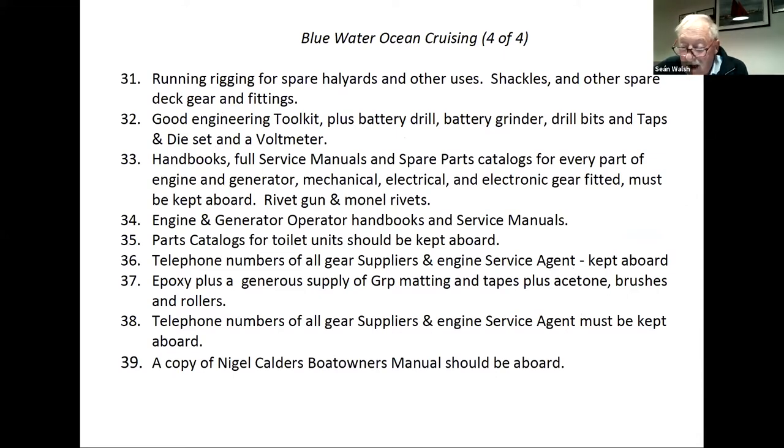The other thing is I recommend that Dyneema halyards should be fitted, and that a longer spare halyard be brought as well. And that was very, very good advice, I think.